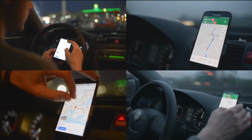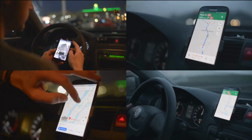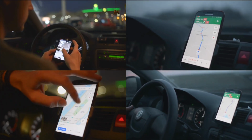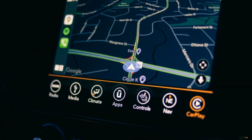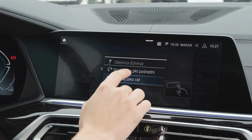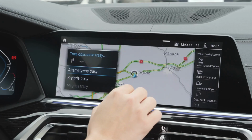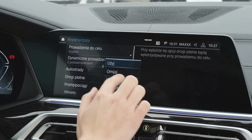Real-time traffic updates. Avoid traffic jams and get to your destination faster. Google Maps constantly updates to provide the most accurate traffic information. Automatic rerouting. If you miss a turn or encounter a road closure, Google Maps will find a new route for you. This ensures you always have the best possible path to your destination, minimizing delays and stress.